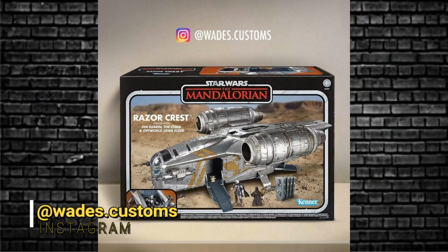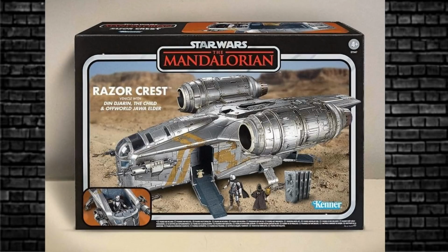Next up, some customs. Now, as you know, this channel is associated with Boss Bounty and Only One Kenobi. These guys have already showed Wade's Customs of this brilliant box art of the Razor Crest. Check it out. If this is what you're going to get the Razor Crest in, the box alone sells it for me. This looks fantastic. You can see in the pic the off-world Jawa. You can see on top of the Razor Crest the escape pod. You've got the carbonized box there. Fantastic. Well done, Wade's Customs.